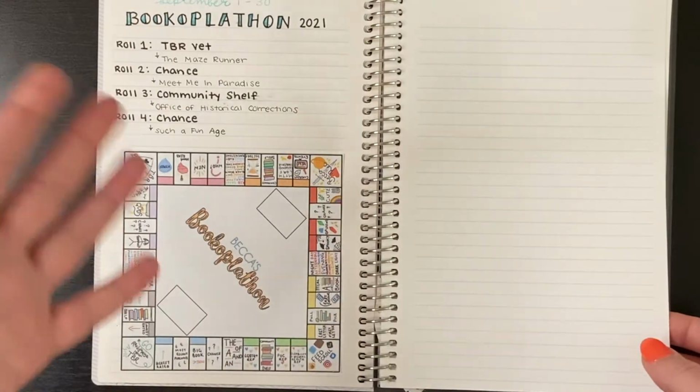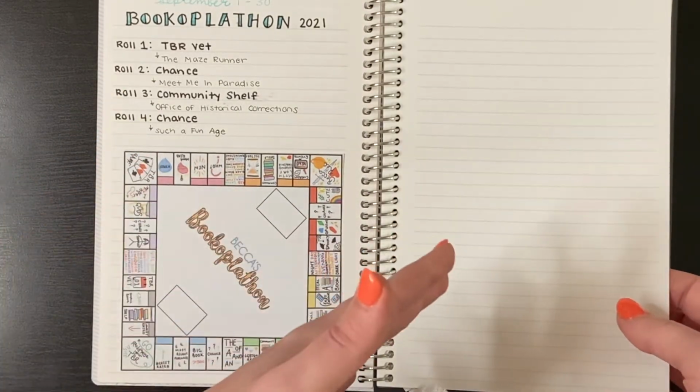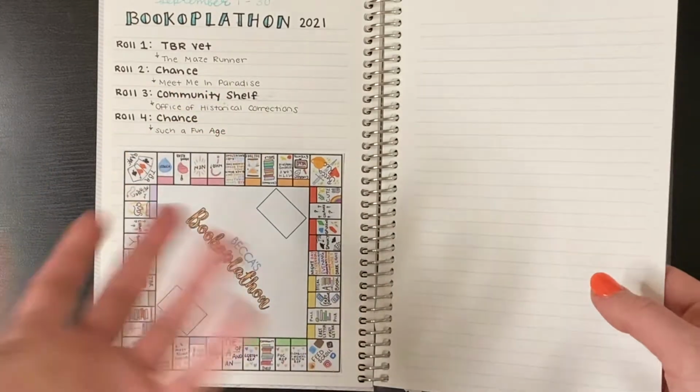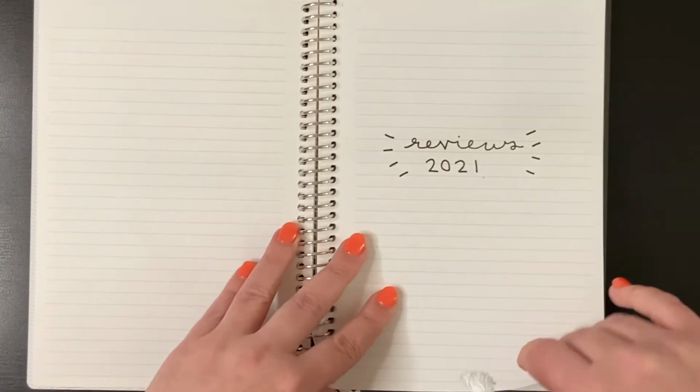So I don't know why I do these challenges, because I never feel like reading the books that I'm supposed to read in those months. So definitely a mood reader. Now we're into the reviews.